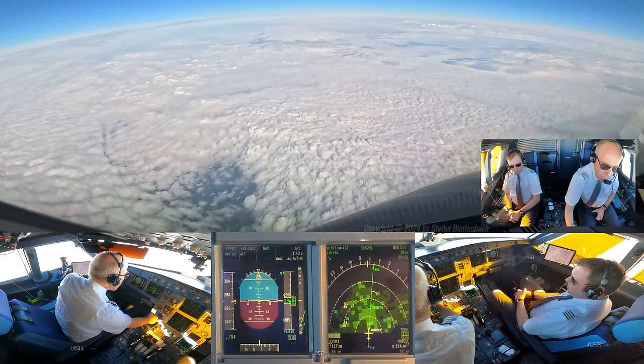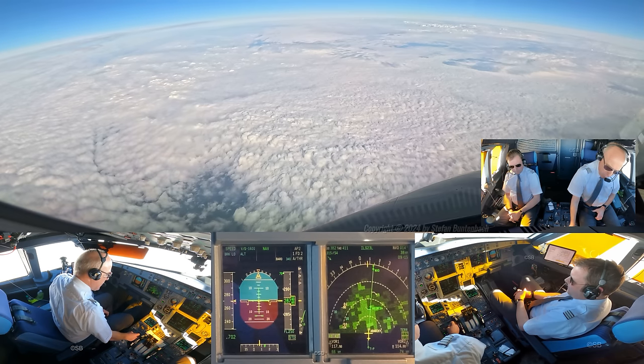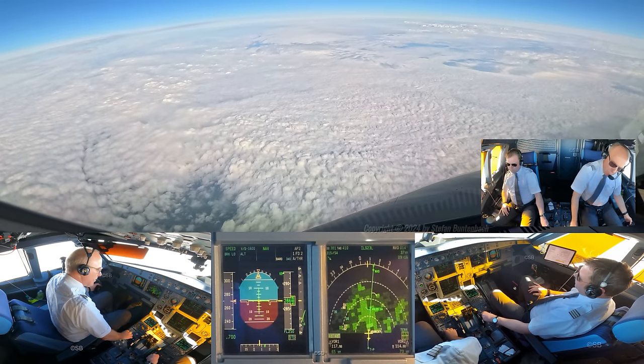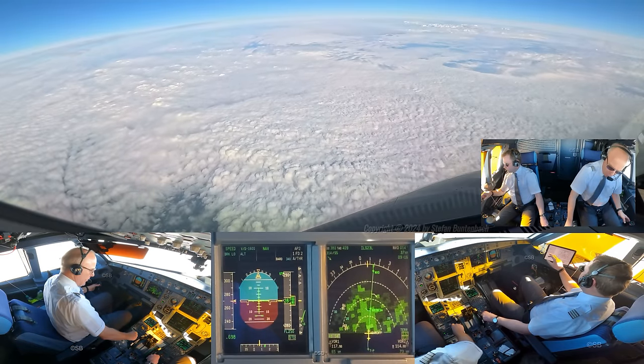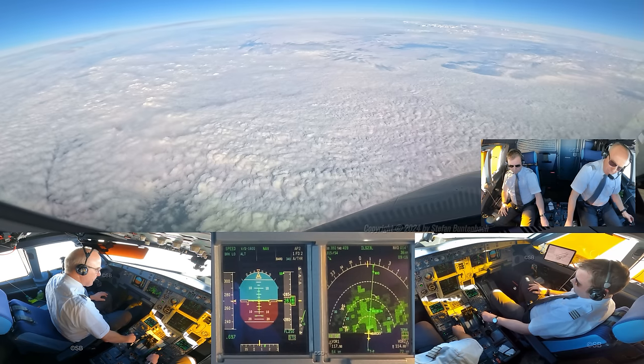Just a second. 127365. 127365 is set. Langen, hallo, schönen guten Tag. Eurowings 16 Hotel Tango, passing 285, descending 250. Hallo, Eurowings 16 Hotel Tango, identified. Expect 23 left, lower in 2 minutes.